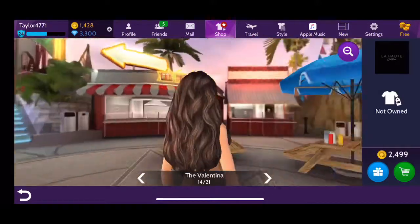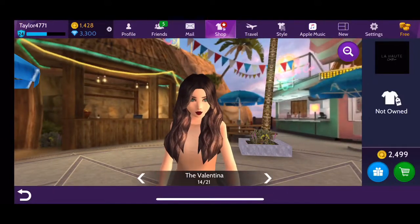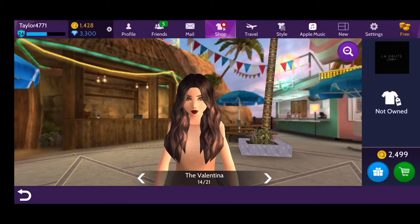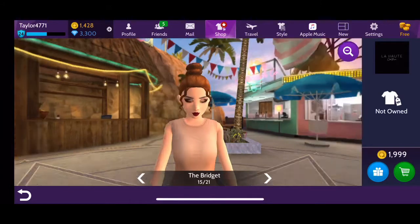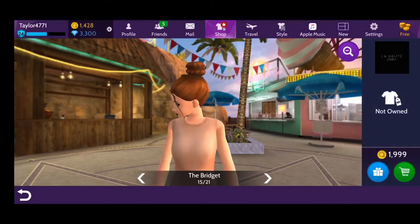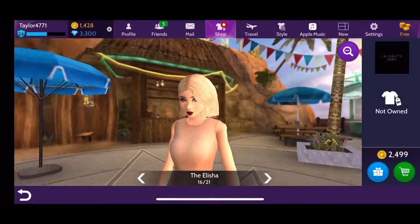The Valentina. Now this one I like a lot more, but once again, 2,500 coins for hair. I'm expecting it to be encrusted with gold or something. It's a lot of Avacoins to spend for just hair. The Bridget, same thing. I think I'm kind of the same with all the hairs because they're so expensive. I think if you're going to charge that much for hair, you should have the best hair in the game. And these are all kind of nice, but kind of basic.